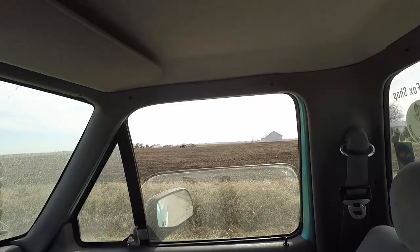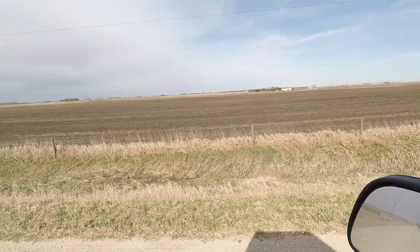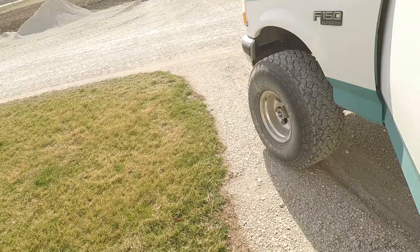And here we go out to the field again today. Got one planter right there. And the other one is, I think, in this field that I field cultivated yesterday. I don't know if you can see it. It's back there a ways. And then I'm gonna be going right across the road over here to this field. We'll be going shortly.